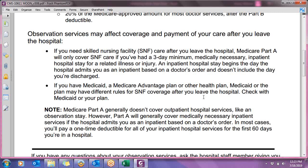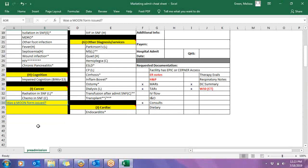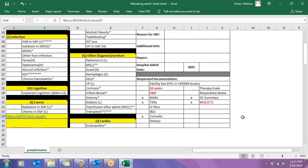So we want to ask that question, did you receive one of these forms? Did you receive a MOON form? So that way we know when the patient is coming to us, did they truly have a 3-day qualifying hospital stay? Or were some of those days observation? And it can't be that you limit this question to people who've only had a 3-day stay in the hospital, because there are observation stays that have gone 2, 3, and 4 days long. So it's very important for you to identify that and really try to get that information ahead of time. So I know that there are a lot of people who weren't familiar with what that form was, but now we'll start to ask that question. It's much easier for us to start that inquiry when they're in the hospital setting than to do it after we've already billed and then try to go back and find that information later.